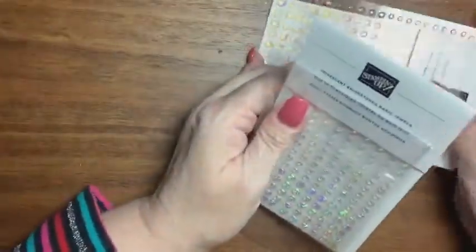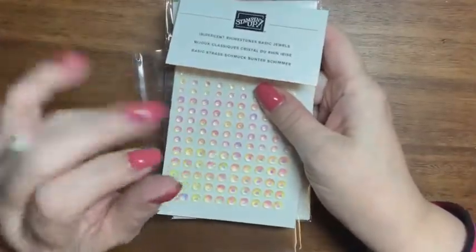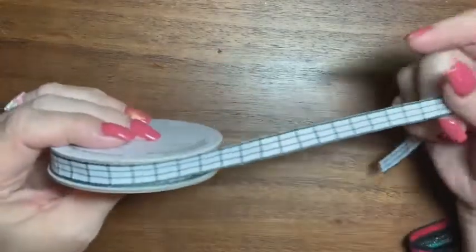When you pre-order, you can order 2 of what they call consumables. So paper, embellishments, stuff like that. And 1 each of the non-consumables. So those are stamp sets, die sets, stuff like that. So I take advantage of this.